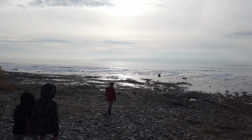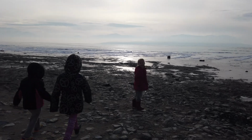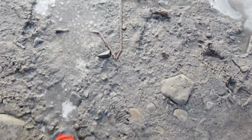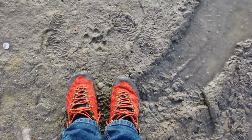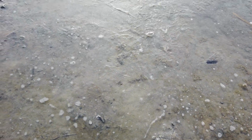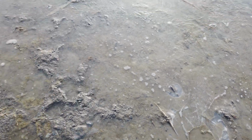Well, the lake is frozen over still, but the question is how thick is this ice? It's mostly frozen. Yeah, it's not thick there. Not thick enough to walk on. The mud, though, is frozen enough to not sink in or even get muddy. That ice is not very thick.